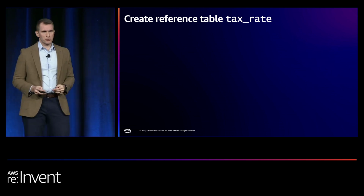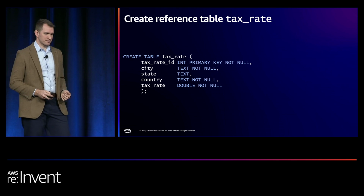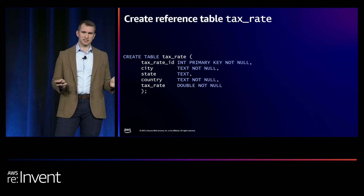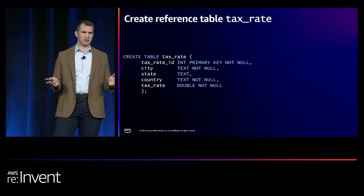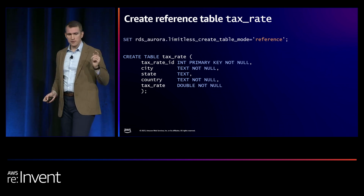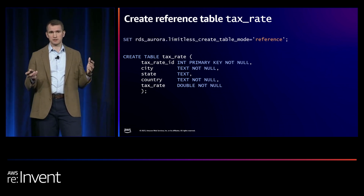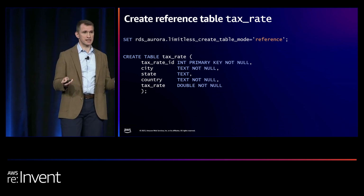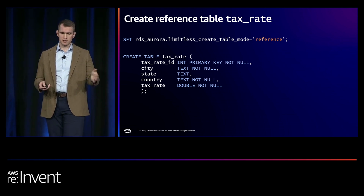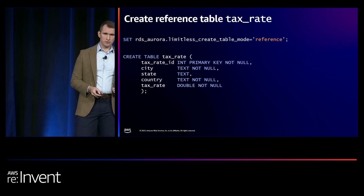And there's that third table, which is tax rate. This is going to be a reference table, like we discussed. Can anyone guess the syntax for creating a reference table? You can shout it out. Nothing. We got nothing. Almost. You set the mode to reference. And because reference tables don't have shard keys and they aren't co-located, that's all we need to do. So once we set it to reference, then any create table statement we run will be a reference table.